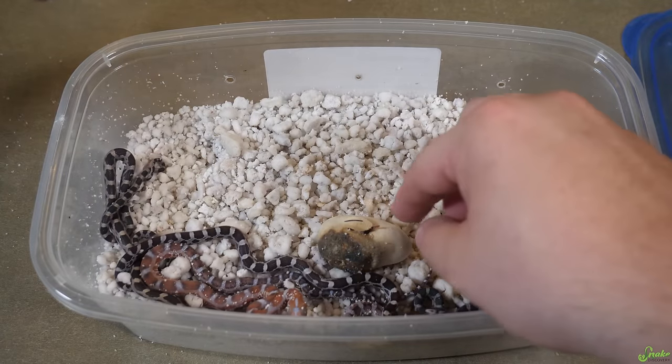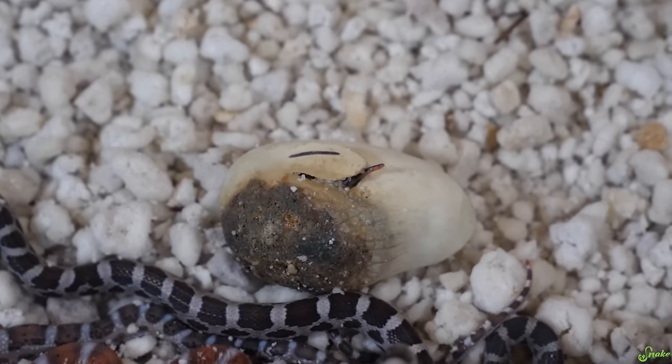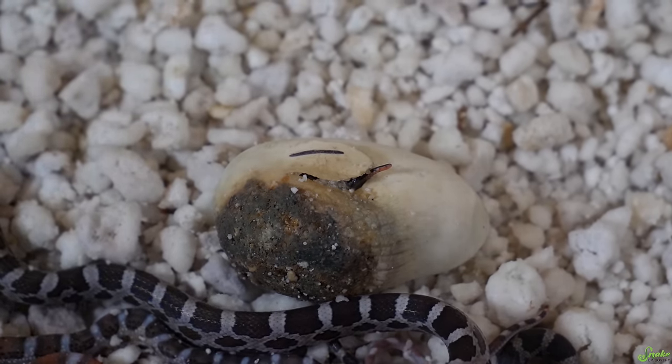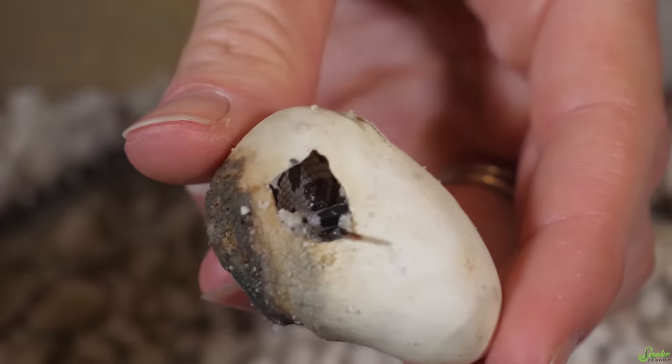Oh, so the last one is the moldy egg. Yeah, I'm gonna grab these tweezers and we're gonna look. Okay. But it looks like his tail came out, and we didn't do that. No. So unless one of his siblings did something. We'll see. He's moving. Is he? Yeah. So you're saying he's alive, huh?